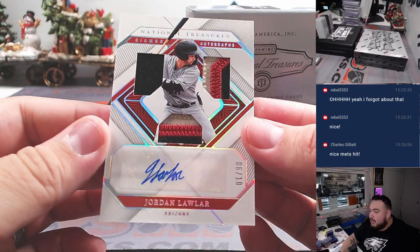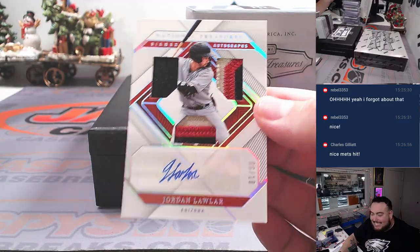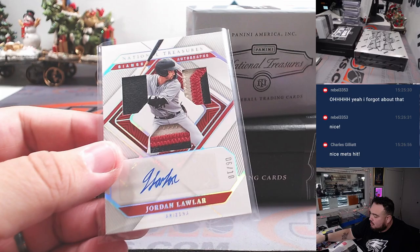And then we have a Jordan Lawlar. Very nice. Look at those three color patches right there. 6 out of 10 for the Diamondbacks. Going to Ryan. Ryan H. Sick one right there, man.